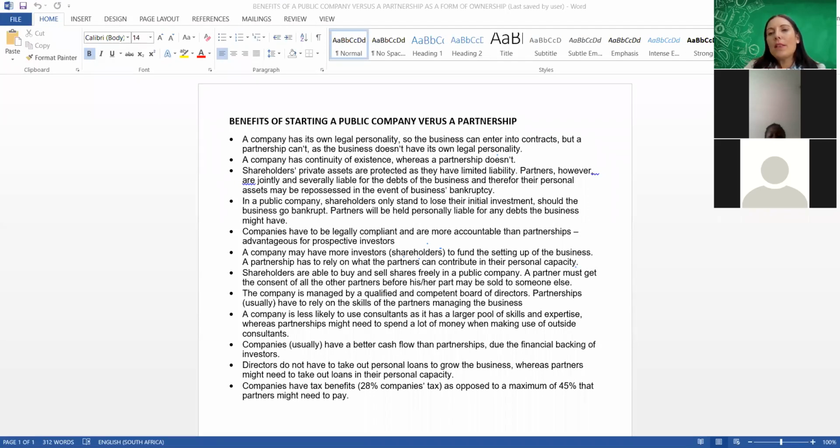Remember, we spoke about that, where we said if a company needs to expand, maybe they want to bring in another line of products or services, or build new buildings, or need to acquire new equipment or vehicles, then they can actually issue more shares in order to get that extra capital in, and it's a fairly easy way of acquiring more funds.